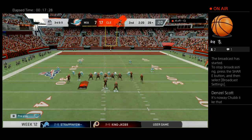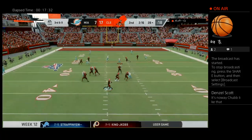Hey, check Mike 6, Mike 6. All day. On 3rd down, Mayfield.